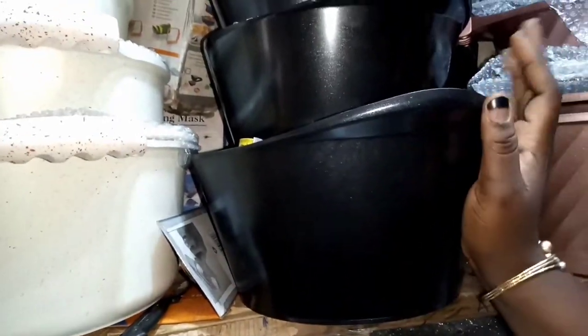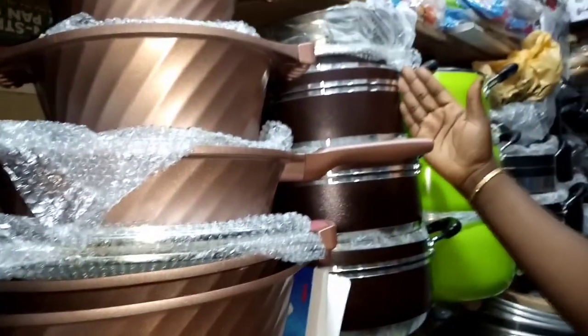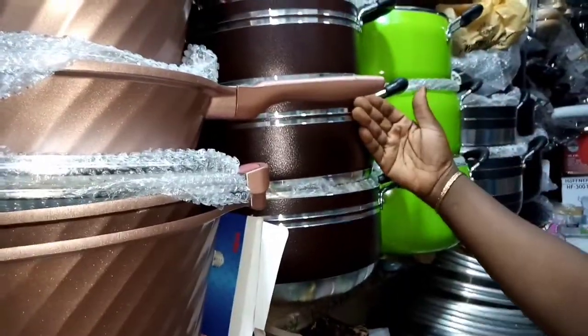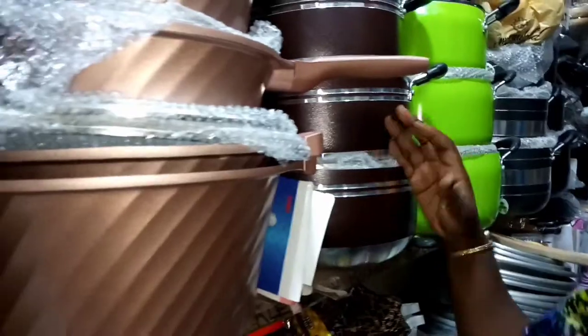This is a set of three. It goes for 45,000. This is normal non-stick, a set of four. One, two, three, four. It comes in different sizes. That one is normal non-stick. We can do 35.